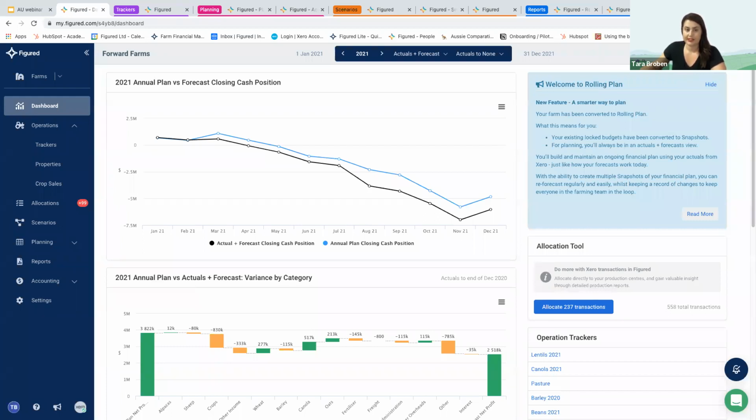So I'm just going to briefly touch on our integration with Xero. So Xero and Figured work hand in hand. When you first connect Xero to Figured, we'll pull through your chart of accounts, and those codes are what we're going to plan against. So you do have the ability to recategorize how those codes will be grouped and displayed within Figured by coming down to accounting and jumping into the chart of accounts.